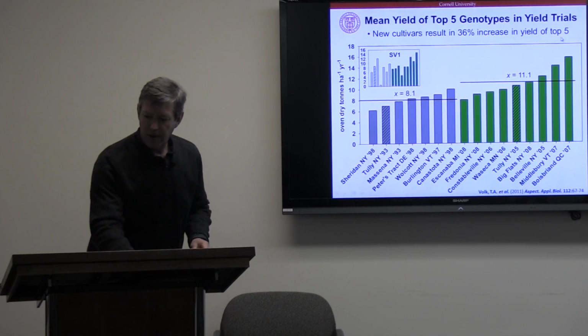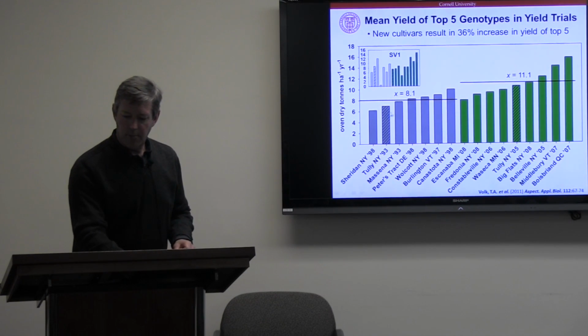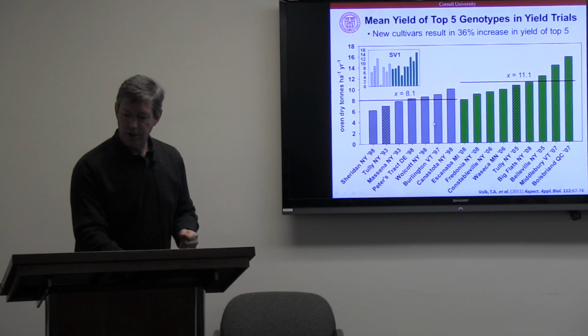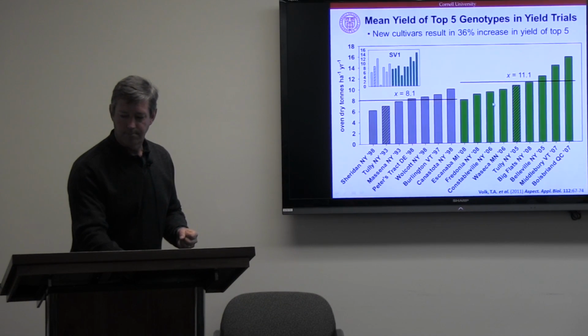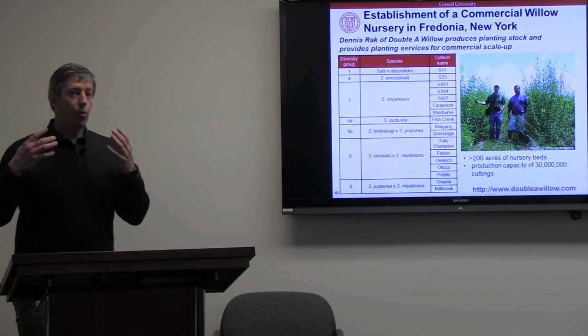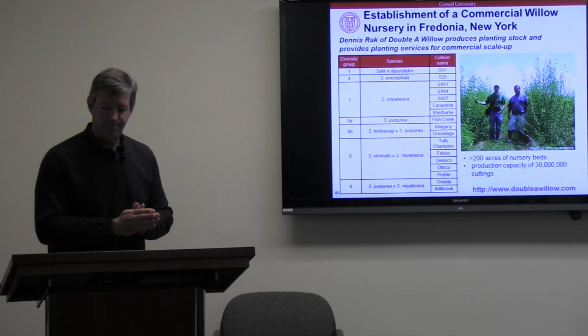And you can see when we look at the yield of the top 5 genotypes in each of these trials and compare them with the foundation breeding material that we had in Syracuse originally and yield trials that were managed by my colleagues Tim Volk and Larry Abrahamson, those new cultivars from the first round of breeding produced about a 30 to 35% increase in yield overall. So that's our success in one round of breeding through capturing heterosis of species hybrids.